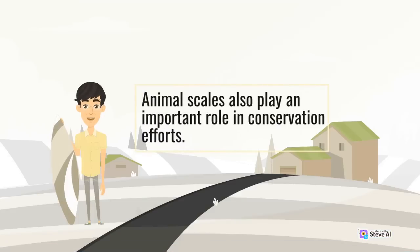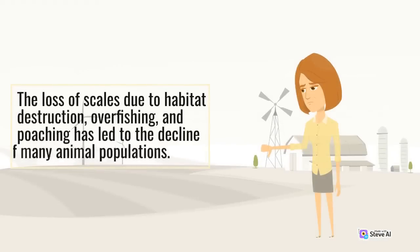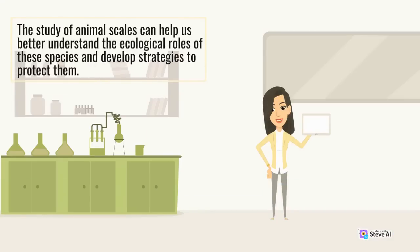Animal scales also play an important role in conservation efforts. The loss of scales due to habitat destruction, overfishing, and poaching has led to the decline of many animal populations. The study of animal scales can help us better understand the ecological roles of these species and develop strategies to protect them.